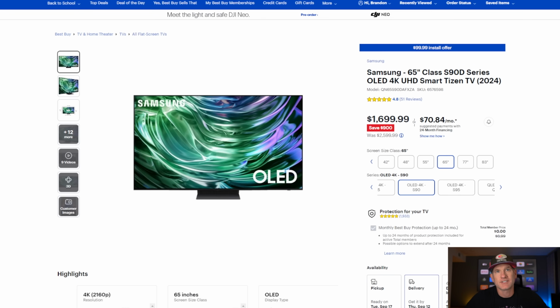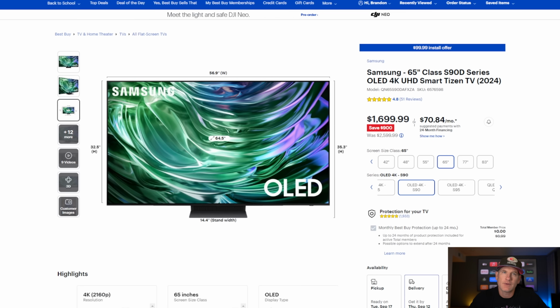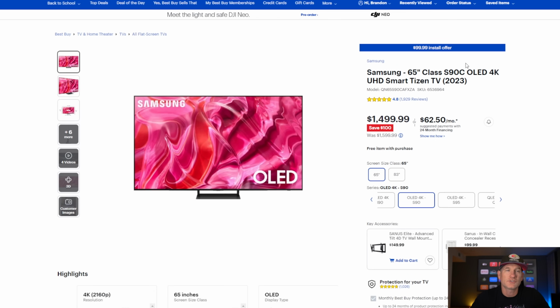So now we have Samsung. Now I started with the S90D because this is a very popular model, not because it's the brightest or the best ever, but because of the price point. So again, this is a third generation QD OLED now. It has the 4K 120 ports on all four, and it's much less expensive than the step up in the S95D. So this is a big time winner for Samsung. Last year, the S90C here also was a big time winner.